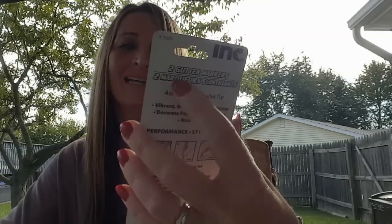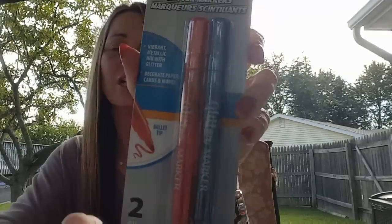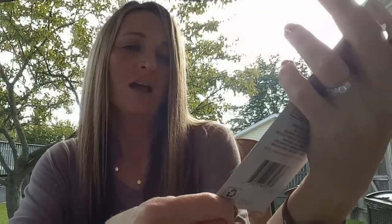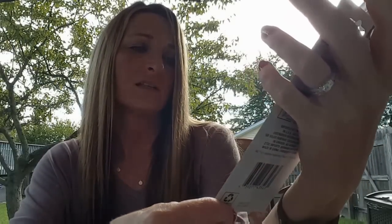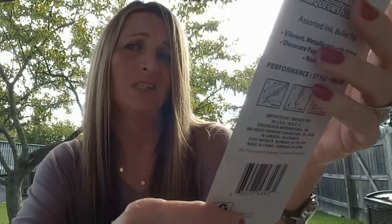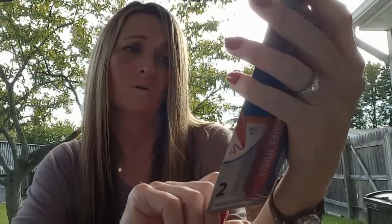These, I thought I had another one. It's by Ink Glitter Markers. Vibrant metallic ink with glitter. Look at that. Blue and red. I figured even red would be awesome for like Christmas and that. Does it say? It just says bullet tip. Bullet tip? Alrighty then.